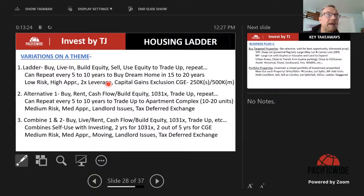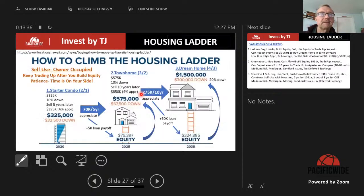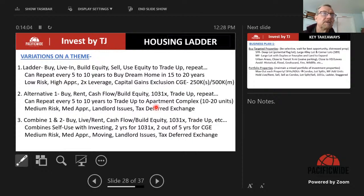And you keep repeating. And like I said, you don't even have to worry about taxes because there's this capital gains exclusion, which is 250K if you're single or 500K if you're married. So if you go back to this scenario, you got 70K appreciation. You don't have to pay taxes on that if you're single. You got 275K appreciation on the townhome. Well, if you're single, your exclusion is only 250, so you'd have to pay taxes on 25K. If you're married, it's a wash, right? You're up to 500K here on this home. When you hit the 500K mark, you're going to have to start paying taxes if you decide to sell your dream home. So you can see there are many, many advantages to this climbing the ladder technique.